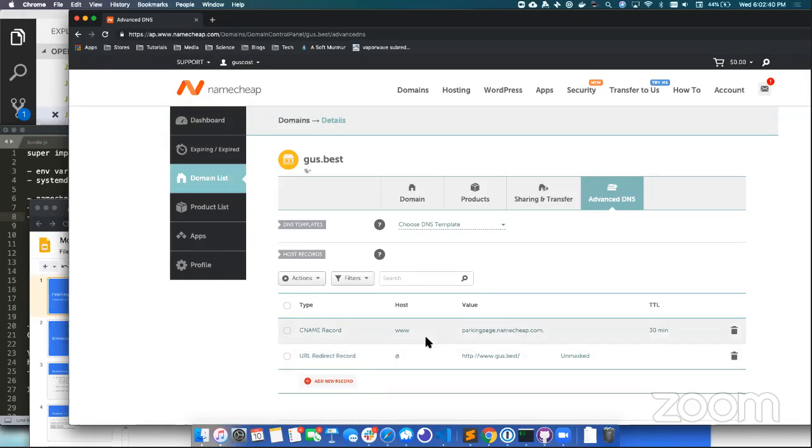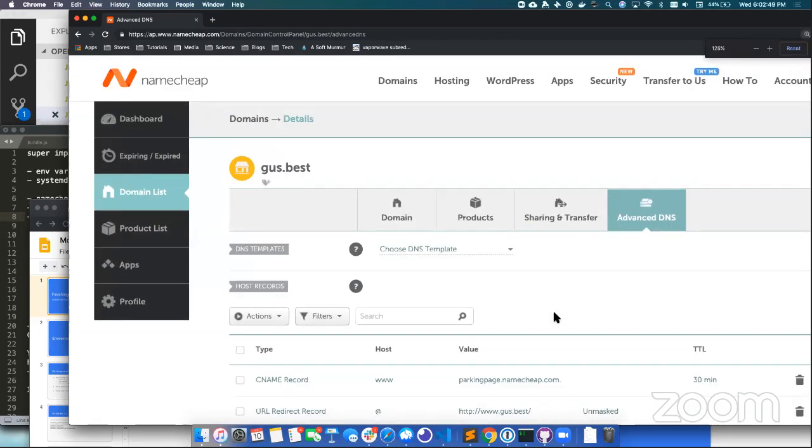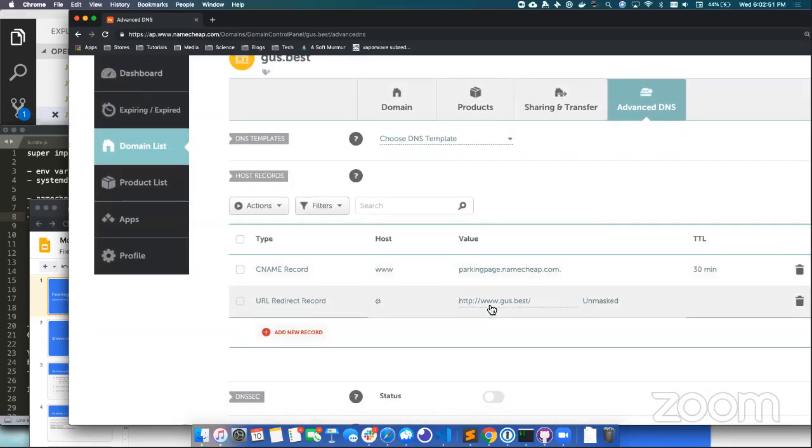Sorry, what domain service is it through, Hover or? Oh, Namecheap. Okay. Yeah, you can definitely change your DNS later to point at something else. I think that's just for now, just to get you started.